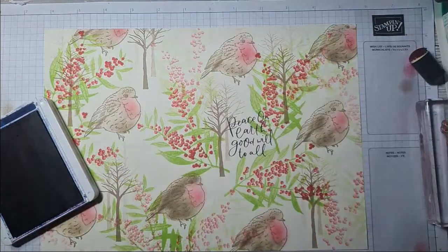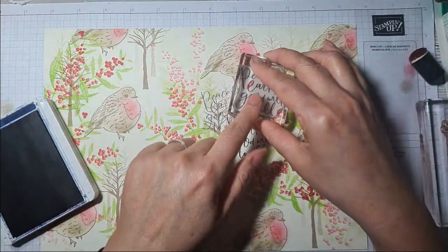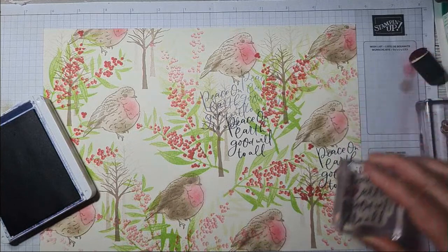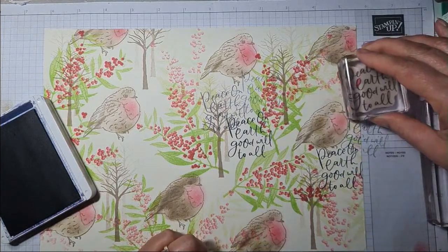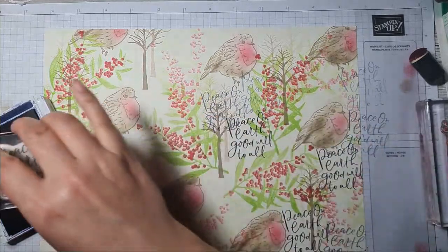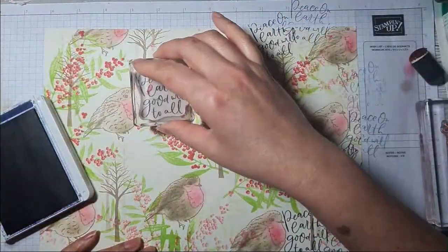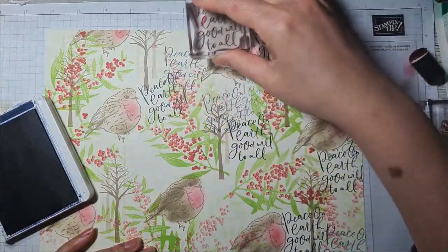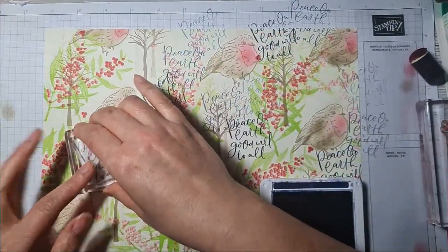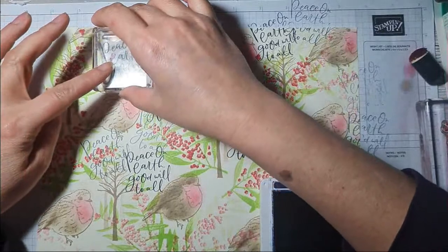I'm just going to stamp full strength, then second, maybe third. So I'm kind of aiming for the bits that are a little bit more pale, just trying to fill the gap, really. I recently re-inked my Night of Navy, so it's pretty juicy at the moment. I don't usually twist my words around, but it just feels right to do it today.